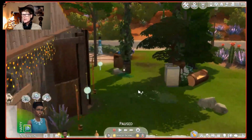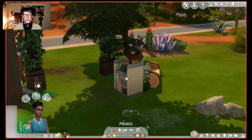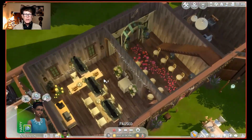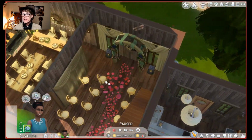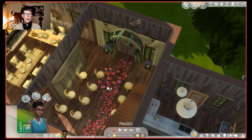This looks like, I don't think it's usable, although it's set up from the dining pack. I'm afraid the tree will be in the way, but it's definitely set up as though it's for catering, right? So let's take a look here. Definitely set up for a wedding. It is called the lounge, but it's definitely set up for a wedding.